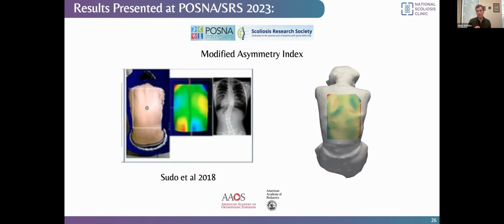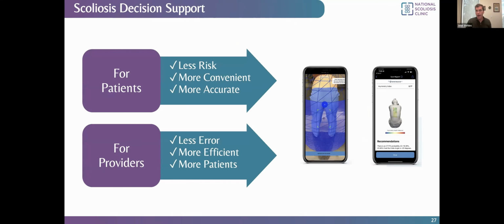So not just this one point measurement for the scoliometer or reproducing a radiographic measurement, but trying to use some of those 3D methods, which have been developed for years, but apply them to an image that was obtained through a smartphone. And this is an example where we essentially generate a heat map of where the asymmetry is and come up with a number that defines how asymmetrical the child's back is. And we found that was also highly correlated and could accurately predict whether a child had a curve that was above a threshold for treatment, in one case 20 degrees.